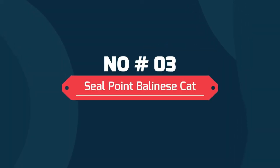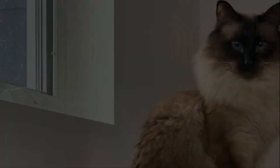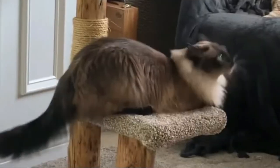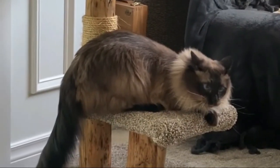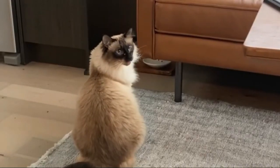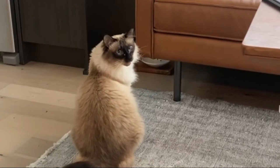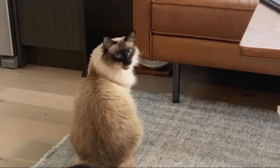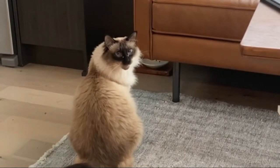Number 3. Seal Point Balinese Cat. The most commonly found coloration of both Balinese and Siamese cats, seal point defines the breed and was the original color point when Siamese cats were brought to the West. This color variation is characterized by dark brown, almost black, coloration on the cat's paws, face and tail with a light brown, ivory or cream body.